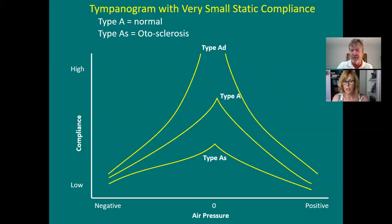So the middle ear is abnormally stiff? Yeah, the whole middle ear. Because that growth of bone around the footplate of the stapes prevents the stapes from moving in and out of the oval window very well. So you've made that whole middle ear system stiff as a board. And we'll talk again about this next week. We'll be showing you pictures of otosclerosis, actually.